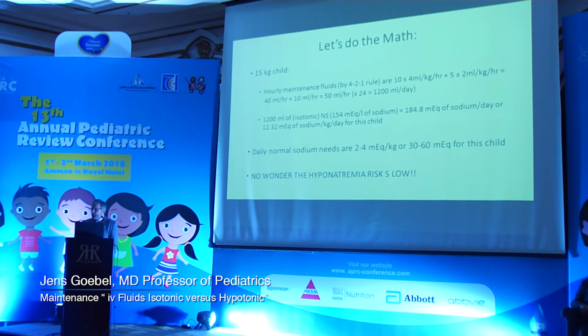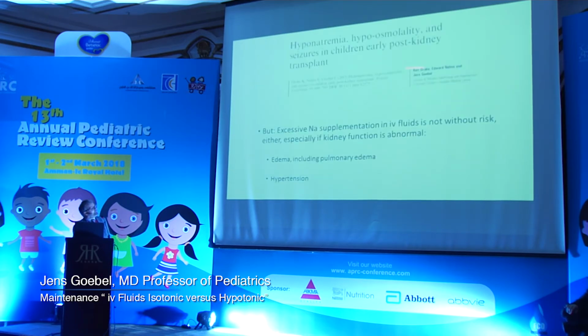And so no wonder in these studies that used isotonic maintenance fluids, the risk for hyponatremia was very low, because they get so much sodium that it's not impossible, but very unlikely that they're going to somehow become hyponatremic, maybe because their ADH dysregulation trumps this excessive looking amount of sodium supplementation. And so we've looked at hyponatremia and seizure risk in some of our kidney transplant patients, so it's not that we don't worry about hyponatremia, but excessive sodium supplementation in IV fluids is not without risk either, especially if kidney function is abnormal, because all that sodium can make it very hard, especially for struggling kidneys, to get rid of the fluid that comes with the sodium and sets up these kids for fluid retention.